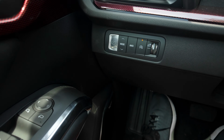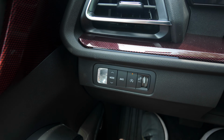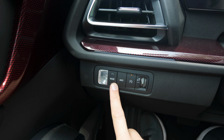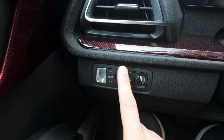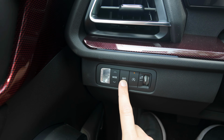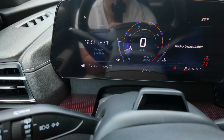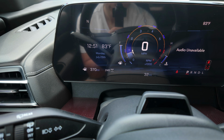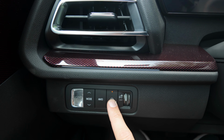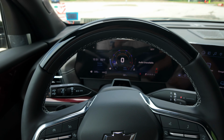On the lower area over here too, as you can see, is your electronic parking brake, your mode selector in here. You actually have the option for all-wheel drive or front-wheel drive. Just clicking this button will prompt a little logo right up there which says all-wheel drive. Go ahead and click it again, and it puts you into 2-wheel drive. So really cool little thing. And it does come with the auto start stop feature on here, just to help improve gas mileage.